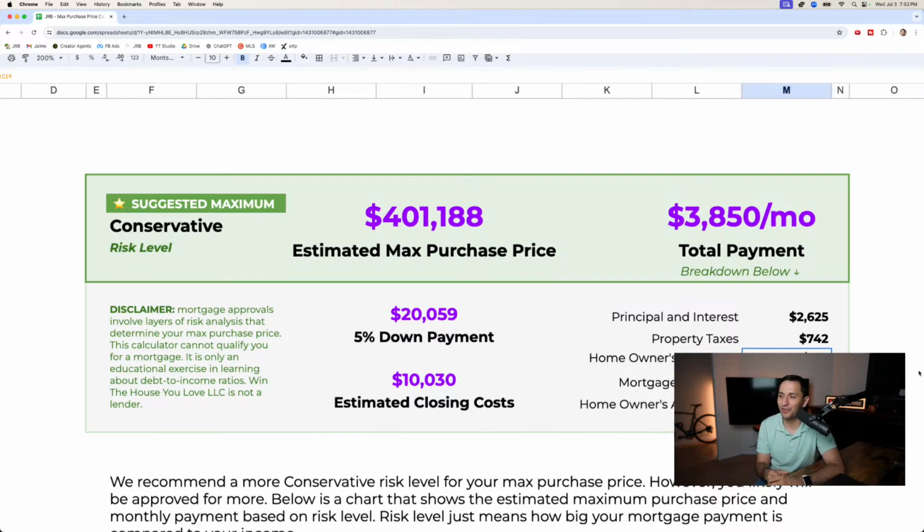The homeowner's insurance is going to depend on the coverage that you put on that home. It's going to vary on if you've had claims before. It's going to vary on a few different things, but this is a good estimate of what the monthly premium on home insurance is going to be.